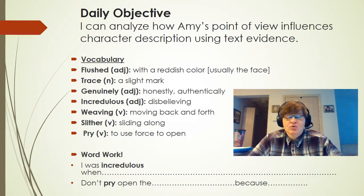Trace. Trace, the noun. It's a slight mark. A slight mark. Genuinely. Adjective. Honestly or authentically. Authentically might be another vocab word. It just means honest and real. So if you've ever had authentic Mexican cuisine before, you've probably had it from someone who's lived in Mexico or Spain before, someone whose family has connections there. It's honest or authentic. It's real. It's genuine. So if someone's trying to convince you of something, they better speak genuinely and not sound shady.